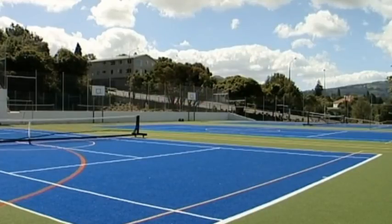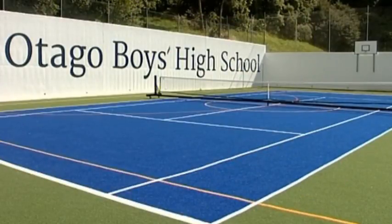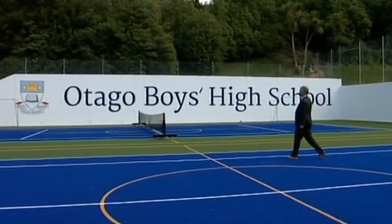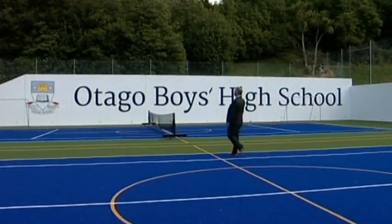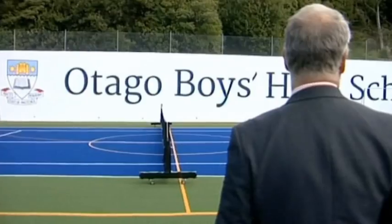The new courts are set up for tennis, hockey and futsal, a sport that's growing in popularity locally. The renovation means the school can now host competitions in the sport, which previously could only be held at the Edgar Centre. Hall says it's been a slog raising the more than $200,000 needed for the work, but the local support has been humbling.